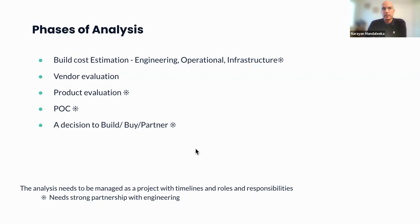At the end of the day, you actually have to make a decision whether you want to build, buy, or partner with one of the vendors out there. I've indicated in some of these phases where you'd be better off partnering closely with engineering so that the outcomes are a lot more meaningful for your organization. And you definitely need the engineering partnership, especially when it comes to estimations, and when it comes to integrations during POC, et cetera.